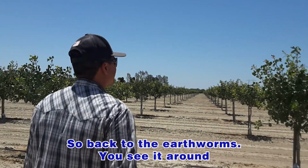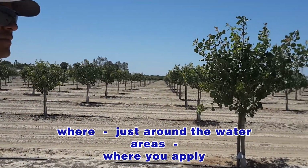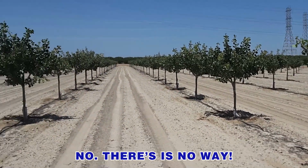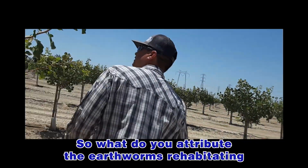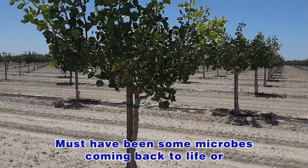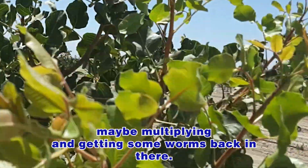So back to the earthworms, you see them around where... just around the water areas. Where you apply the MultiFIX? Were they there prior to that? No, there's no way. So what do you attribute the earthworms to, the rehabilitation? Must have been some microbes coming back to life, or maybe multiplying and getting some worms back in there.